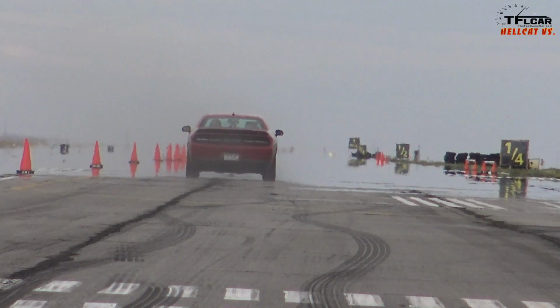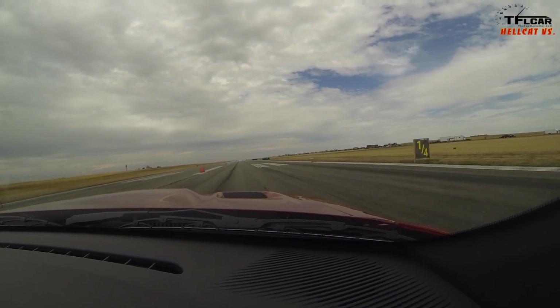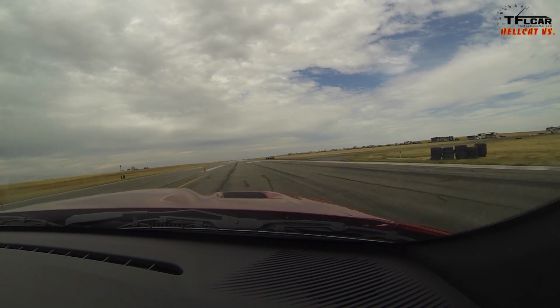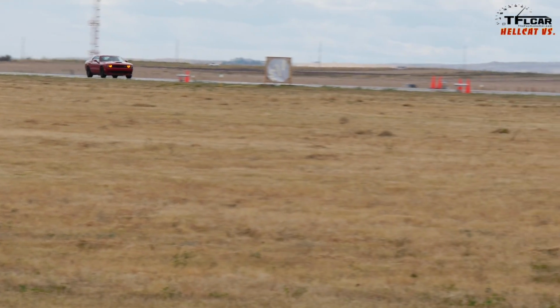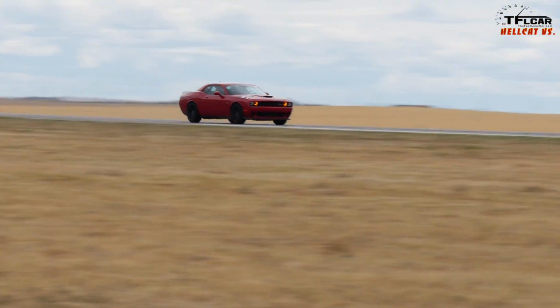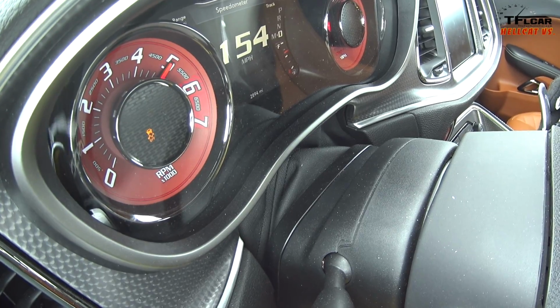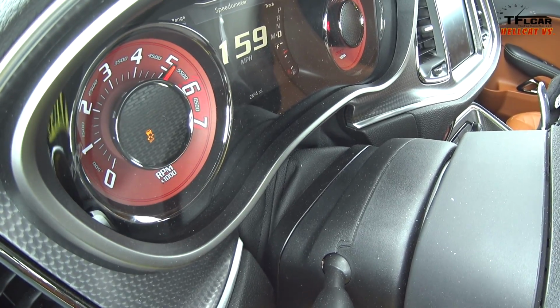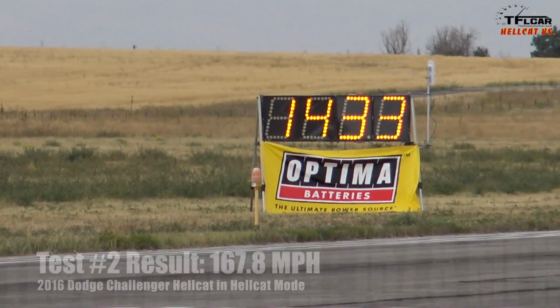That's a pretty good launch. Shifting hard now in 700 horsepower mode. 114 according to the speedometer through the quarter. 140 through the half. 151, 152. Moves around a little bit. There we go, past the mile.